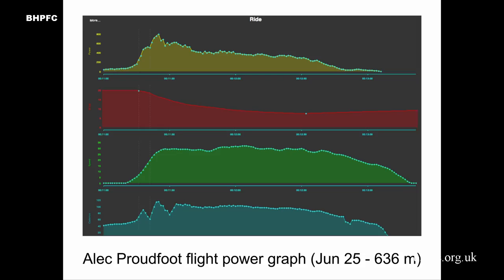The last slides I'm going to show are from those three flights on Saturday in Half Moon Bay. My flight of 636 meters, Jeff's of 700 plus, and Craig's of 1.3 kilometers. You can see, this is a little hard to see, but this is me at 800 watts. So I peaked at about 800 watts. This is the takeoff. I'm definitely in the anaerobic zone here, which I expect for me.